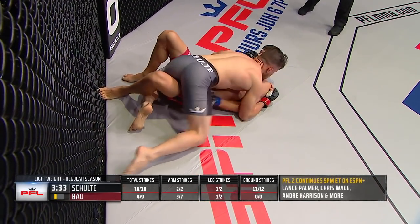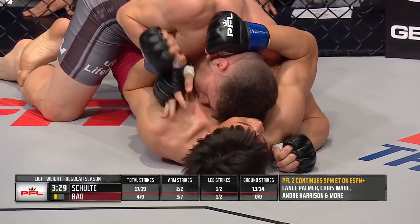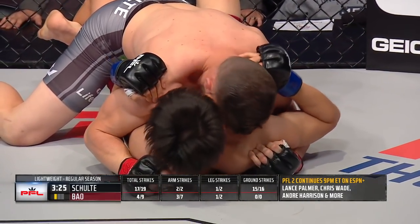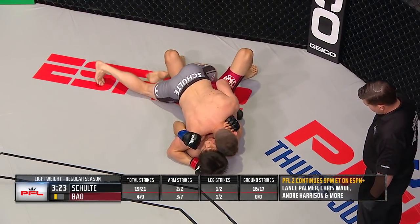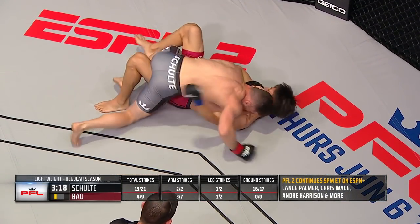Some body work there from Natan Schulte. He'll look to pass his left leg through. But we have seen him hang out in the half guard and work from here. Nice body shot, and then followed it up with a right hand to the head of Bao Yincang on the bottom.